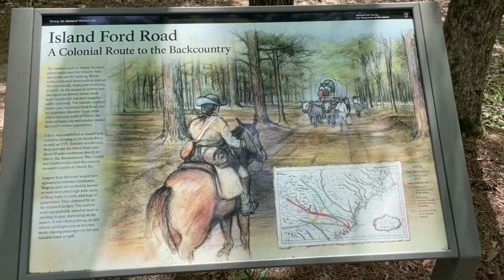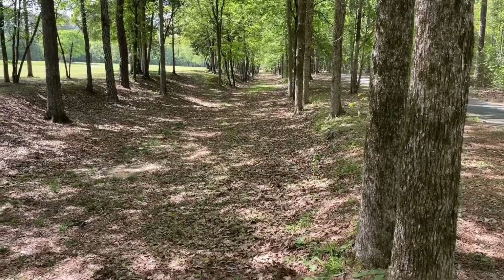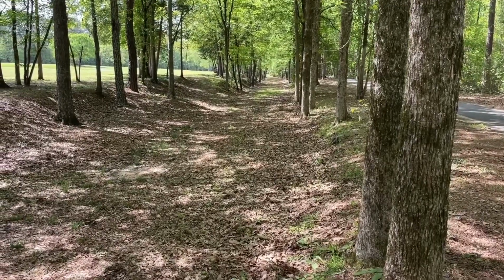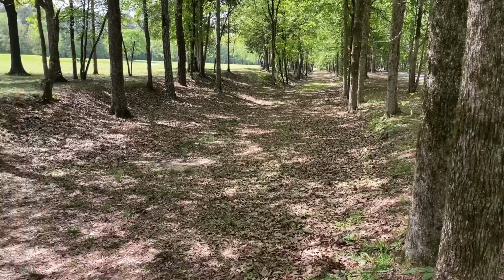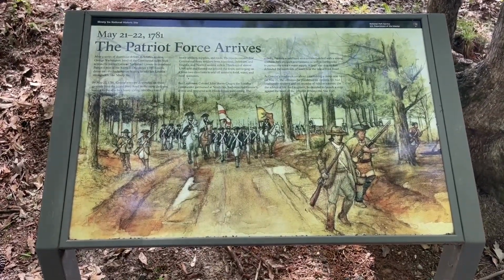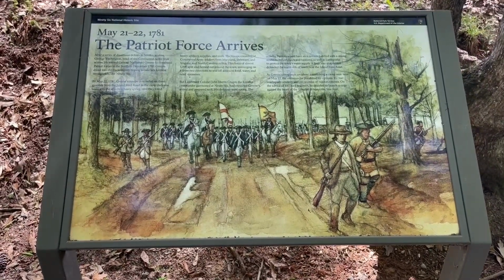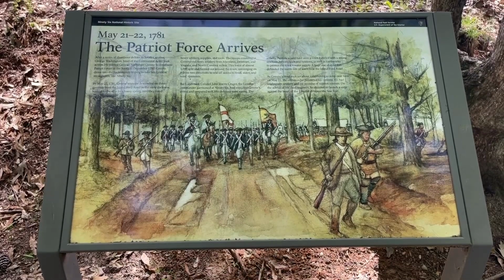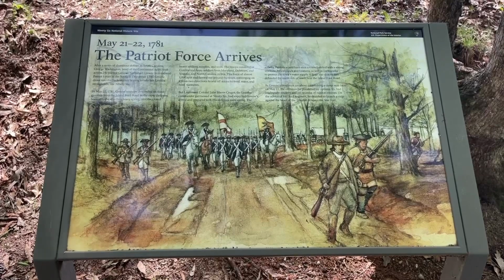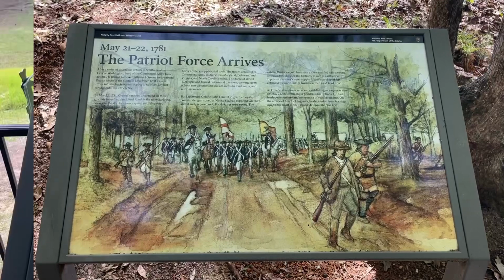What I'm going to show you is the Island Ford Road. This was a way that both the Loyalists and the colonial troops would bring supplies up into Ninety Six. In December of 1780, George Washington, head of the Continental Army, took action and named General Nathaniel Greene to command the Patriot forces in the South in December 1780.